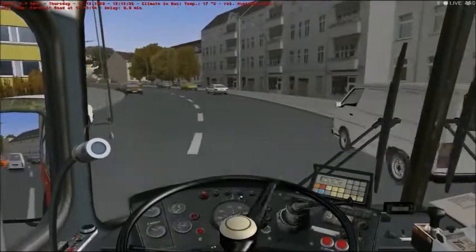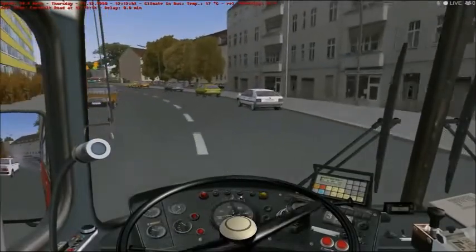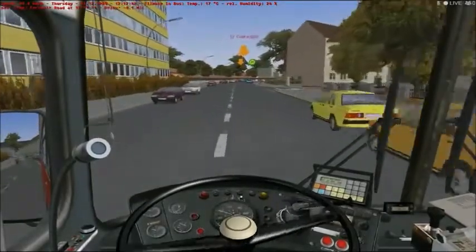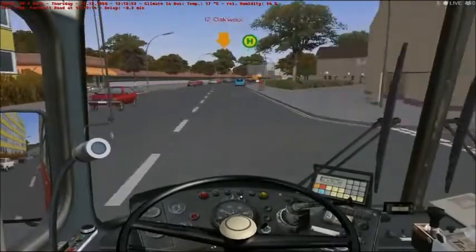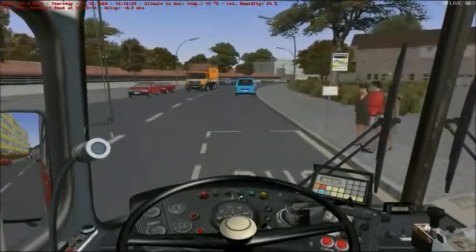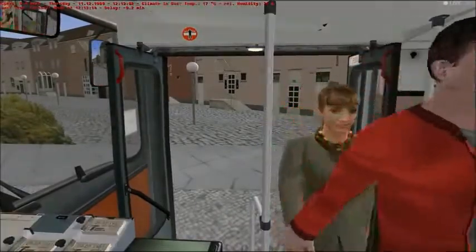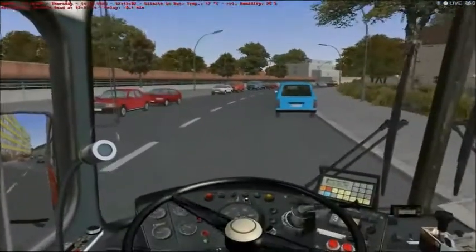This route 12's not bad. I quite like routes with lots of parked cars on, quite narrow roads. I mean, I wouldn't class this as a narrow road, obviously. A narrow road, that's a bit of a challenge. I don't like routes where you just go down the motorway. That to me is just a little bit laborious. Routes with lots of stops as well. I don't like routes where the stops are really far apart. The idea of long distance driving just bores me to death.